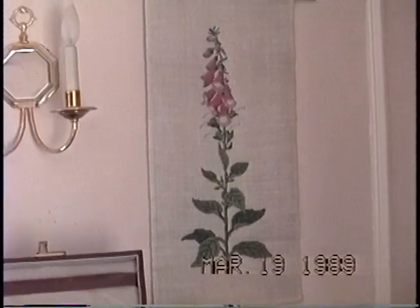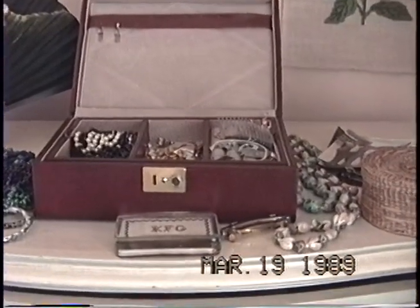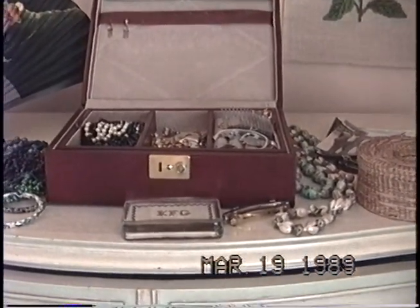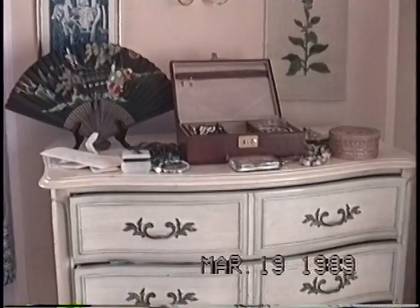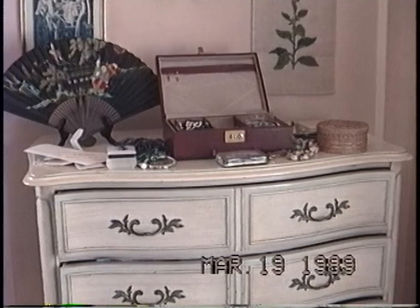Hello? This is Katie. Do you have the faintest idea how to do this? Do you want to get some of your jewelry in here? Probably should.